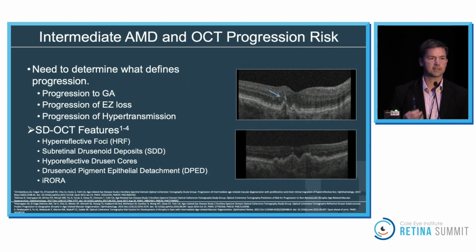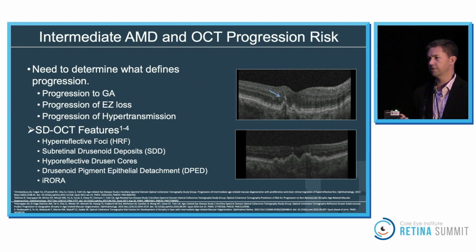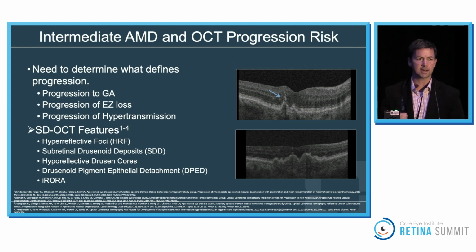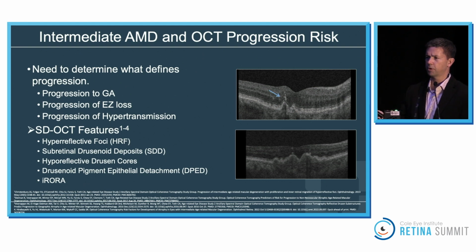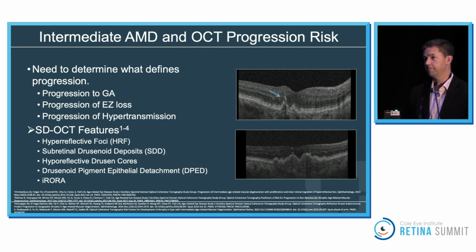So when we look at this, OCT is a tremendous opportunity. For years now, multiple groups have shown that there's really some key things on OCT that can be linked to progression risk. One of the questions that we have is what really defines progression? Is it progression to GA? Is it progression of photoreceptor loss? And some of that ends up being defined within the field, but some of it's defined by the FDA, and what will they actually approve?